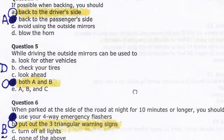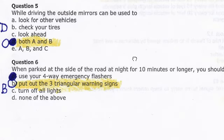Number 5. I'm sure somebody would say not probably, definitely, but anyhow, number 5. While driving, the outside mirrors can be used to both A and B, which is look for other vehicles and check your tires.